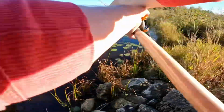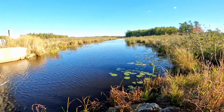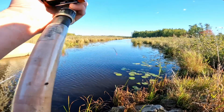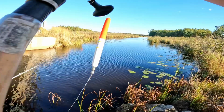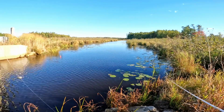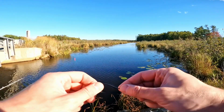There's one. Still got it? Still got it. Oh, he just had the head of it. Lost another one. Yep. And part of that, I don't really want to gut hook any of these, so I don't want them to eat for too long. But there's another one that we've fed. We're definitely going to be throwing the Gantrel here in a little bit.